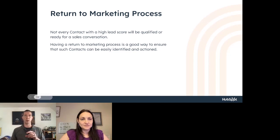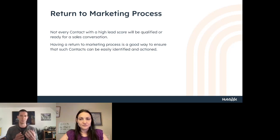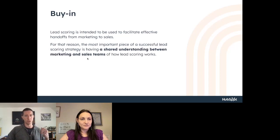This is another place where that buy-in is really, really important. If you don't have an understanding of what the handoff looks like from marketing to sales, or if you don't have a strong return to marketing process, then things are going to get very, very hairy very quickly. Sales is going to start to lose trust in the marketing process. Marketing is going to start to get really frustrated with sales for not working the leads that they're sending. It's going to become a cluster very quickly. Nobody wants that. So buy-in is the single most important thing when you're doing lead scoring, and I will reemphasize that on the next slide as well.